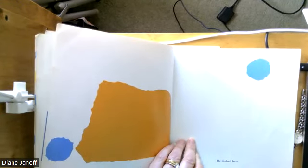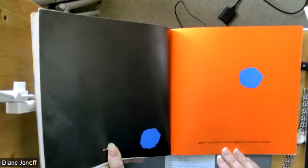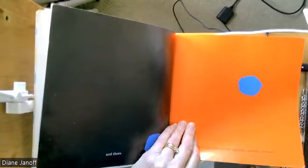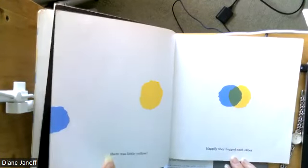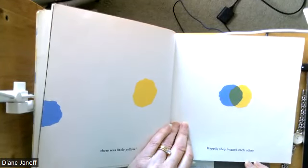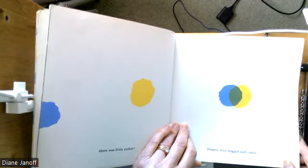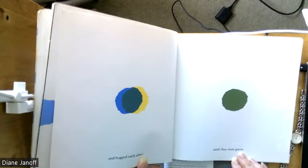He looked here and there and everywhere, until suddenly, around a corner, there was Little Yellow. Happily, they hugged each other. Now, what do you see happening here? And they hugged each other until they were green.